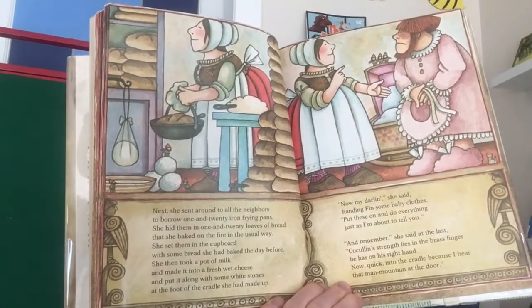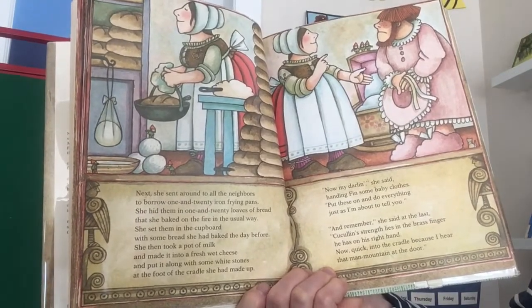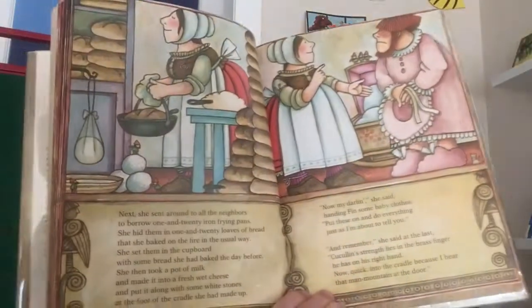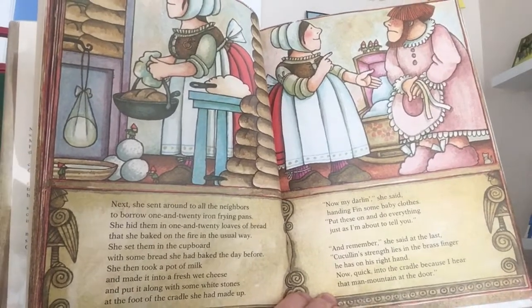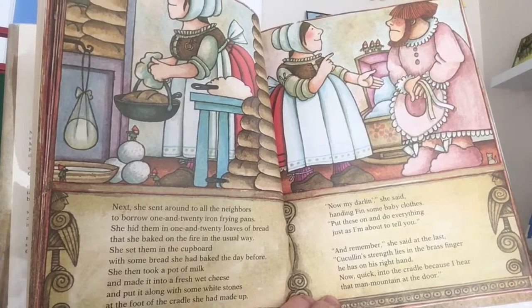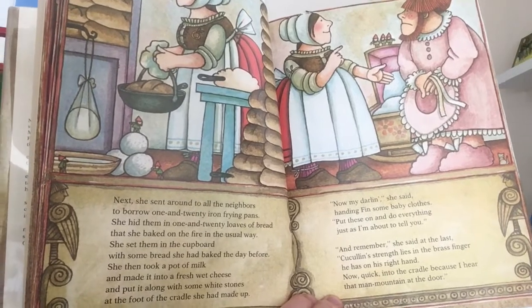Next, she sent around to all the neighbors to borrow one and twenty iron frying pans. She hid them in one and twenty loaves of bread. That means 120, right? That she baked on the fire in the usual way. She set them in the cupboard with some bread she had baked the day before. She then took a pot of milk and made it into a fresh wet cheese and put it along with some white stones at the foot of the cradle she had made up.